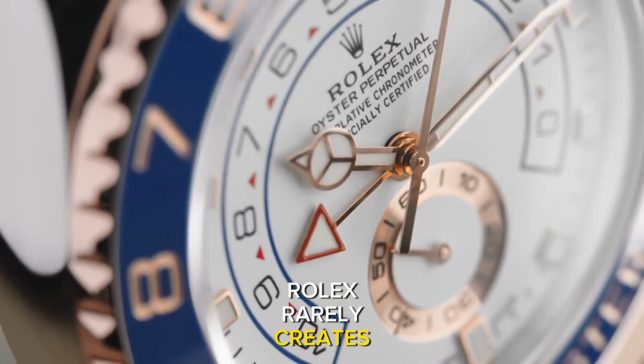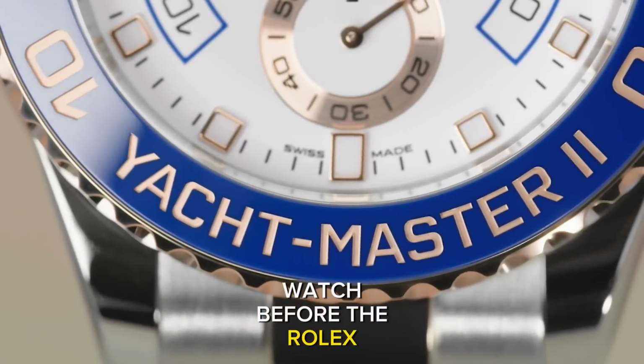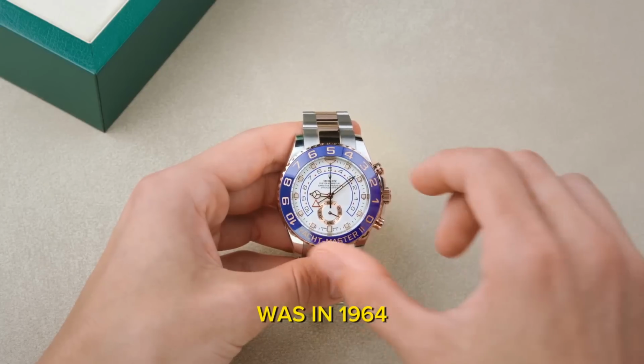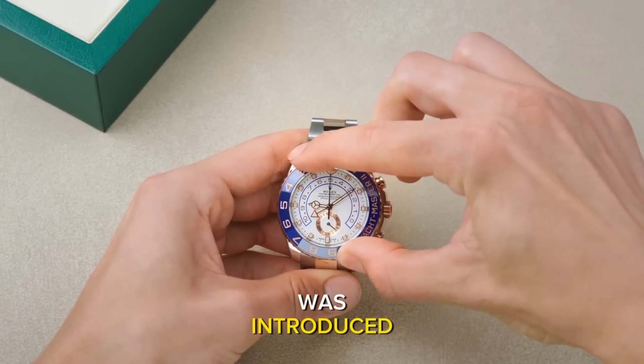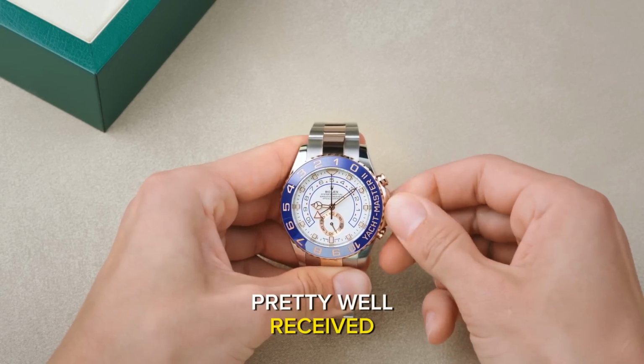Rolex rarely creates completely new watches. The last time they made a new watch before the Rolex Yacht-Master was in 1964, when the Daytona was introduced. Luckily, it paid off, as the Yacht-Master was pretty well received.